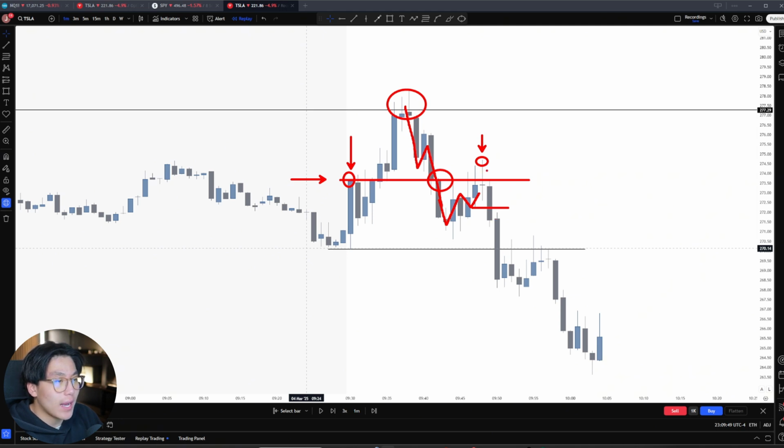This is where I actually added into my position, and then we end up having this nice continuation lower. Now we broke underneath your opening candle range low. We end up using this as a retest, and then we end up having this super solid follow through back towards the downside. So you can see exactly how I was able to use your previous day low retest in combination with your 1 minute opening range break and retest as well.